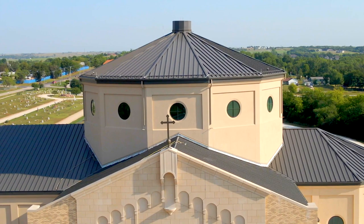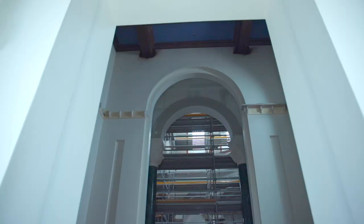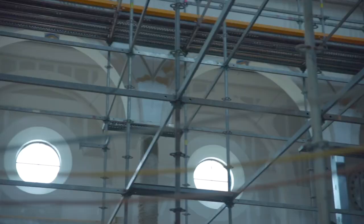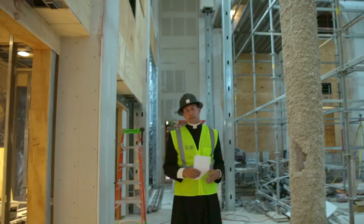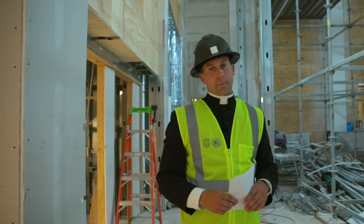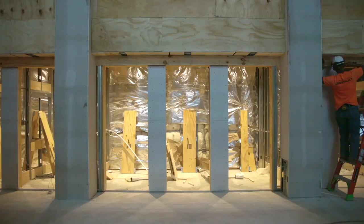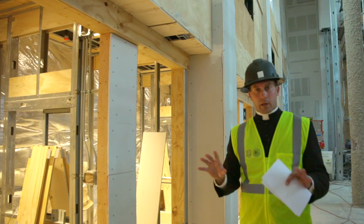So here on the inside, you can see that they have been working a lot on these main Romanesque arches that will separate the main body of the nave from these side aisles. Remember, each of these is going to be wrapped in a limestone with a capital at the top. Also, we haven't really mentioned much, but you can see they're framing out all the confessionals now too. Remember, we have 4 confessionals here on the south side, 4 confessionals on the north side, so 8 confessionals total in the church. So that's some of the main progress going on down here at the nave level.